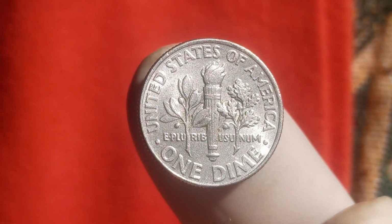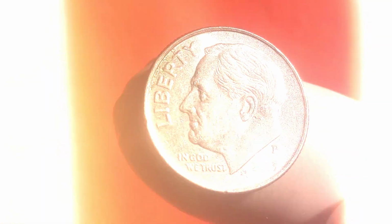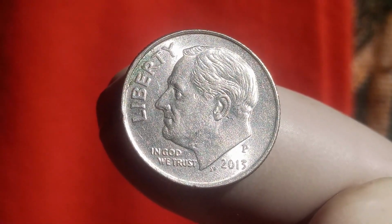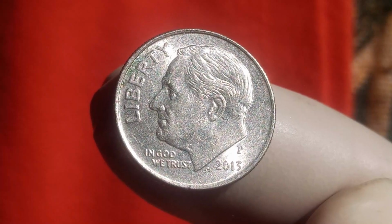Right now the market is hot, the demand is rising, and buyers are paying premium prices for anything that grades near perfection. Auctions are showing strong interest, competition is fierce, and even raw ungraded examples with exceptional luster are being sold quickly by collectors who know exactly what they're looking at.